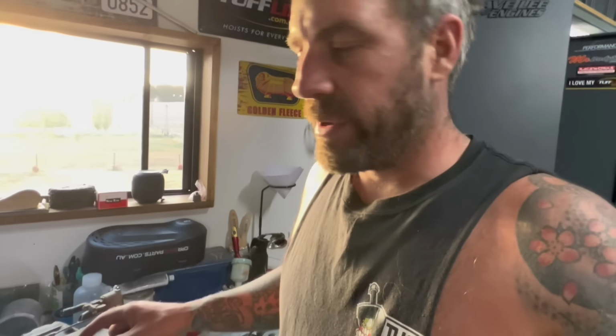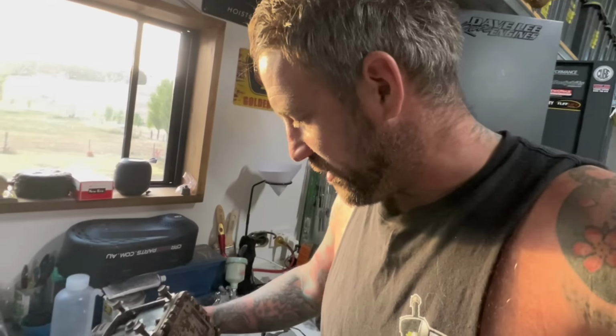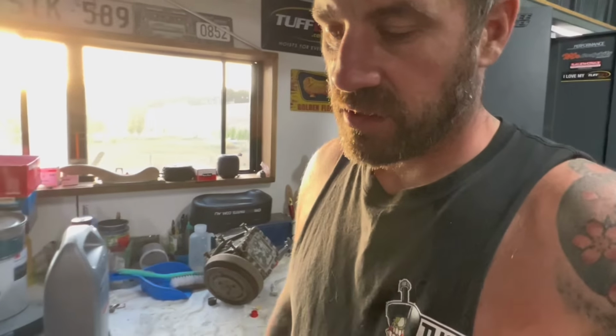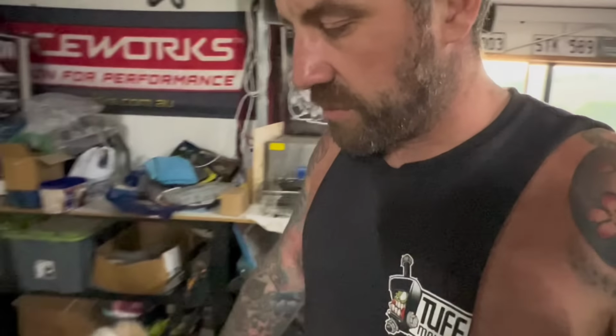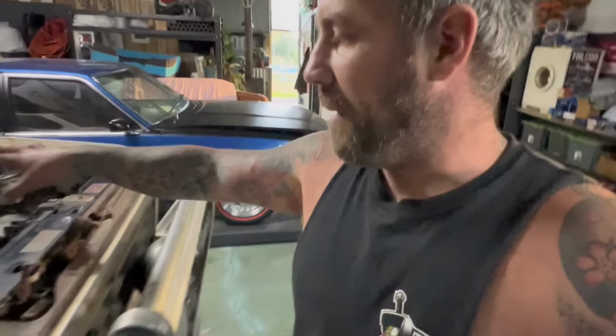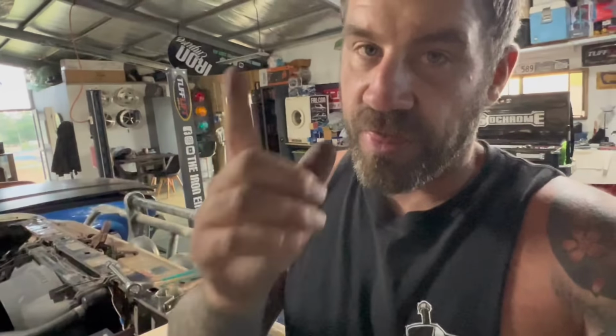So what I plan on doing is getting a rebuild kit for that. It's actually the front housing, and apparently from what I've YouTubed, the front housing is the part that always leaks on these things. So I'm going to try and source one of those bad boys, fix that, and then pop that back in the truck, which means we'll have, hopefully, provided there's no other issues, which there probably will be, factory air conditioning on this thing.